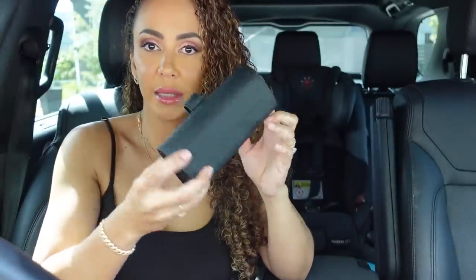Next thing that I just recently got, and I don't know why it took me so long to get one, is a sunglasses holder for my visor.